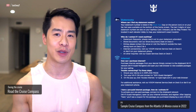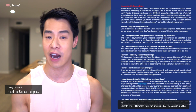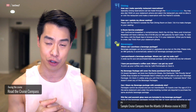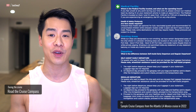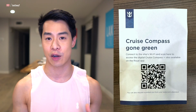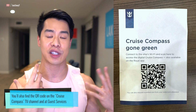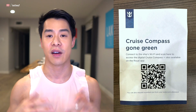Now, it used to be that the Cruise Compass was a printed newsletter that your stateroom attendant would deliver to you every single night. I believe that is still an option to get a printed version if you want, but because of COVID and because of technology, they've moved to an electronic version of the Cruise Compass. So in your stateroom, you'll probably find a little printout with a QR code on it, and you just scan that each day to get the latest version of the Cruise Compass for that day.